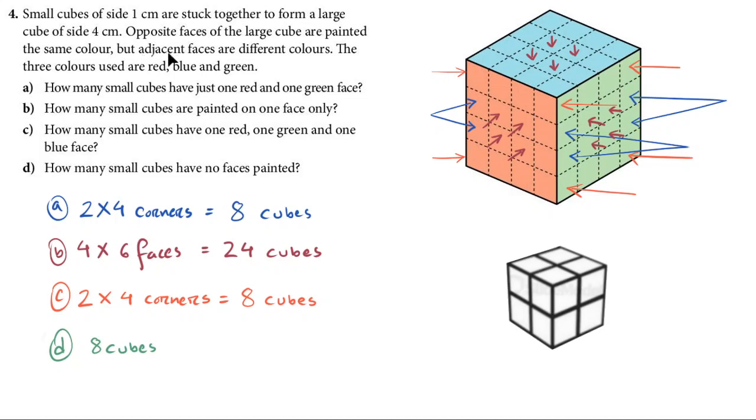But adjacent faces are different colors. The 3 colors used are red, blue and green. So this is red. How many small cubes have just one red and one green face? We need to find how many small cubes have just one red and one green face.